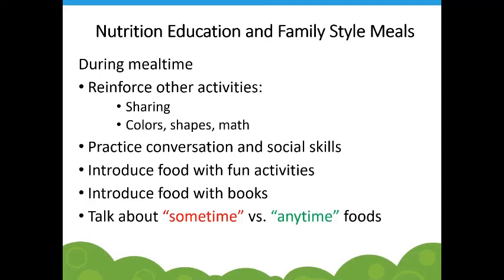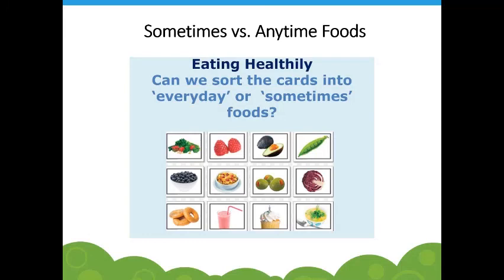And it's also important to talk about sometimes foods versus anytime foods, and what are those? So here is a little activity to sort food into two groups: everyday foods, or anytime foods, and sometimes foods. Healthy whole foods like fruits and vegetables and whole grains, and berries and nuts, those would be your everyday anytime foods. These are the foods that support your health and your growth and development. And then sweets and snack foods like chips and candy, these are sometimes foods which taste good, however, they don't provide as much nutritional value as other foods, and those should be enjoyed sometimes.